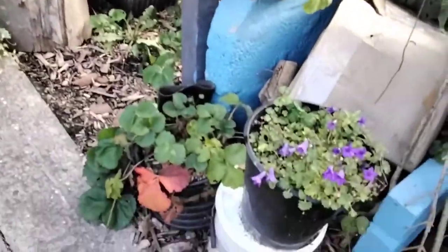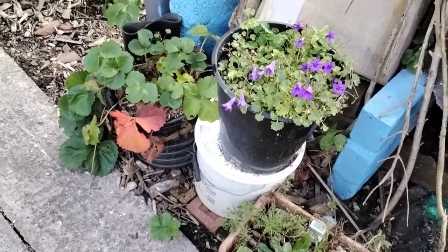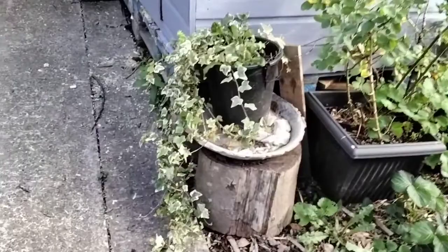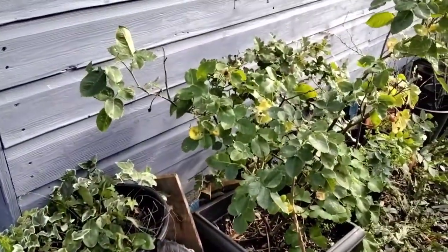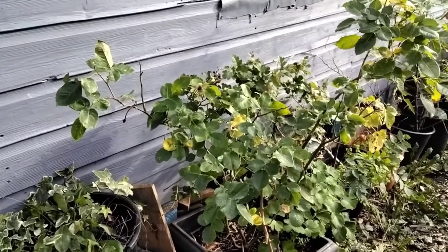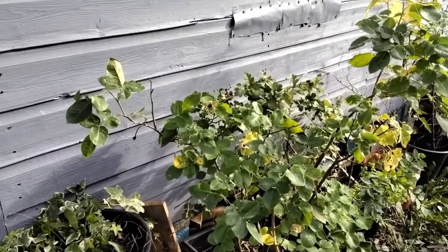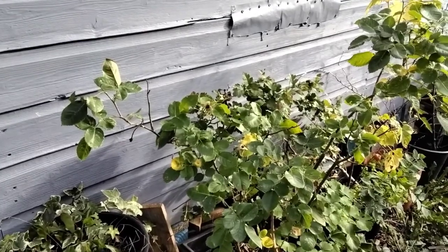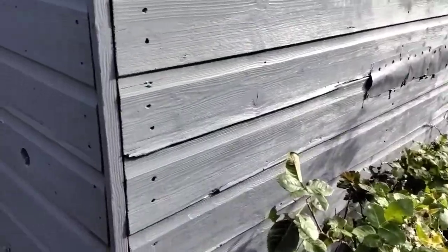There is still some campanula, and of course the ivy will keep going right the way through the year. Rose hips are forming on the roses, and I'm going to let them do their thing naturally. And then in the spring I shall chop them down much lower and give them a good feed and let them do their thing.